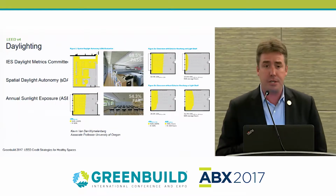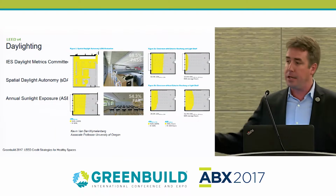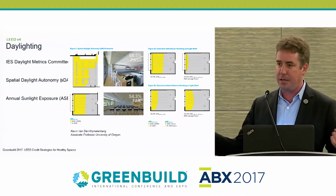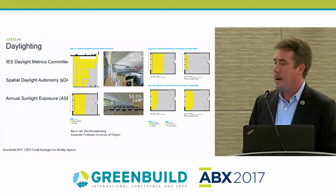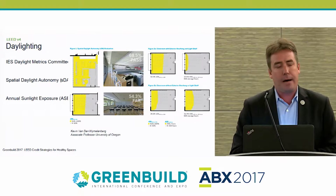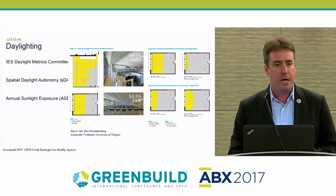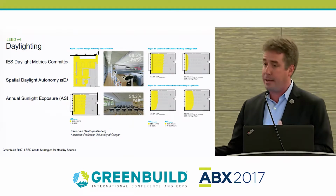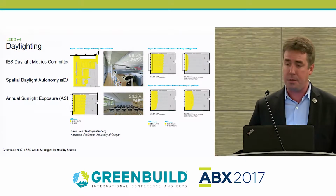The third area I wanted to talk about is daylight, which we're sorely lacking in this room. It's very standard at Greenbuild and other conferences. We talk about daylighting in windowless rooms. Daylight is, of course, a topic that is highly qualitative. It's nuanced. It's very dependent on climate, on context, on the building form, on the uses within the building.